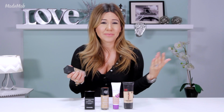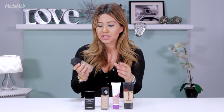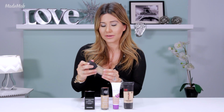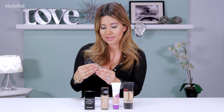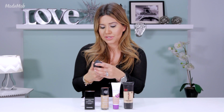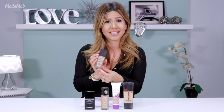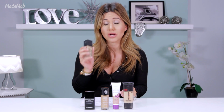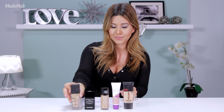Or if it's nighttime and I feel like I look really dull and I just need heavier coverage, I can go up a little bit on it. So the buildable foundation part of it, I really enjoy. The only con about this foundation is that it is pricey. It's $48. I've been using it for a little over a month and a half now, and I don't think I've even put a dent in it so far. So hopefully it does last a long time, but I'm really impressed with this one. So this is definitely one of my newer favorites.